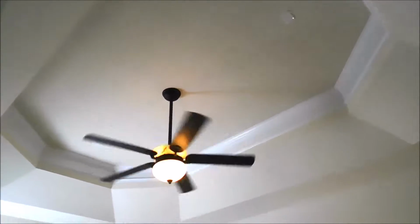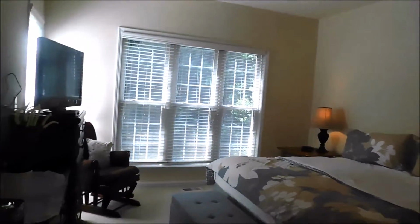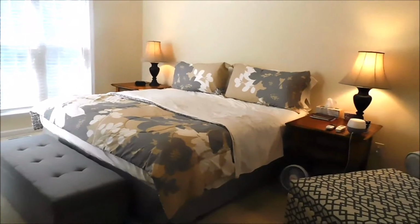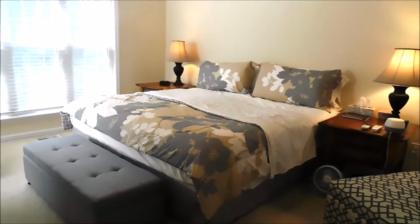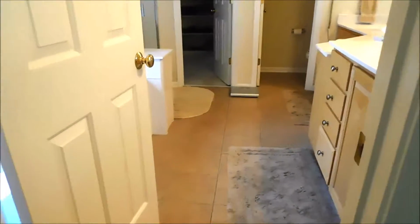This room has a tray ceiling, which is quite beautiful. It has crown molding at the top of the tray ceiling. And obviously, a very functional ceiling fan. So this is the master bedroom. Let's go on in to the master bathroom, which is right here.